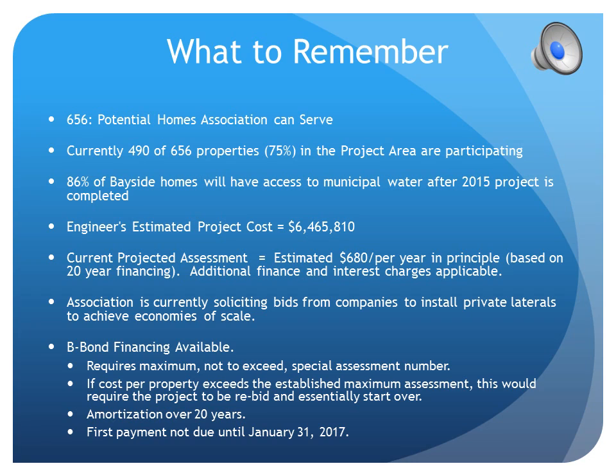The engineer's estimated project cost is $6,465,810. The current projected assessment is estimated at approximately $680 per year in principal, or over a 20-year period, $13,900. That is based on 20-year financing. I must reiterate that that is for the principal cost, and additional finance and interest charges will be applicable and determined in the early part of 2015.